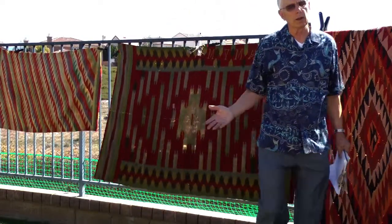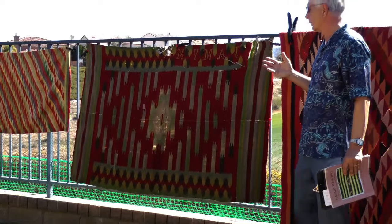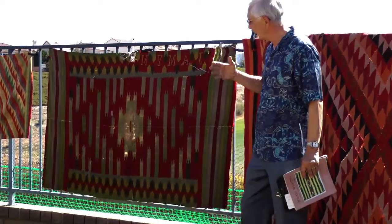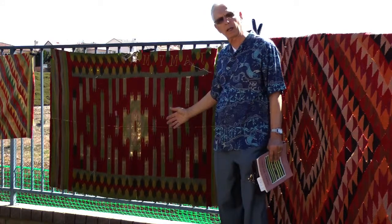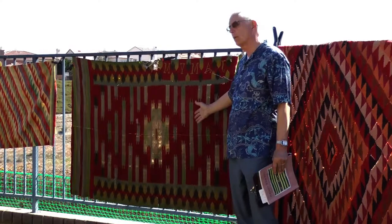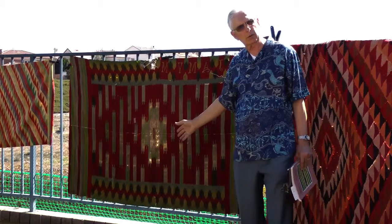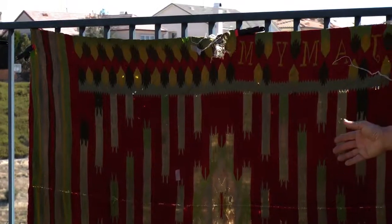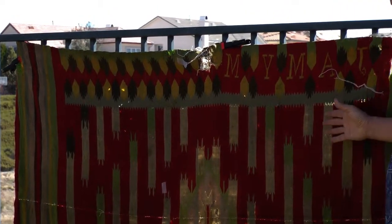So we know this blanket was made in around the 1860s. We know that it was a Spanish loom. It was done in a Spanish, probably ranchero. And we know a Native American made the blanket, and that Native American was probably Hopi. Which, you know, great story.